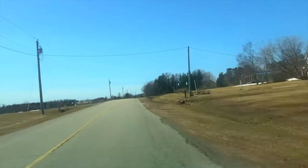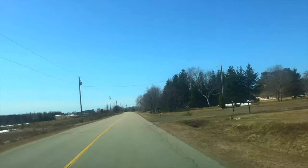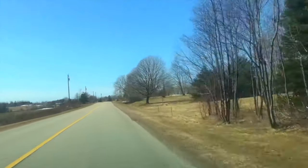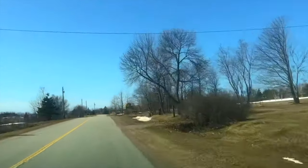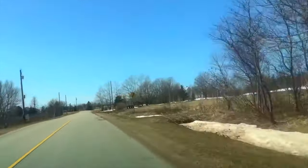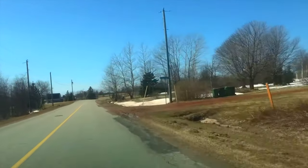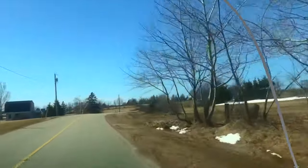Okay, this is now Point Prim. We just drove by the sign. And this is where, obviously, people live year-round, but also cottage country. It's beautiful out here. You are on a peninsula, and you got water to the left, and you got water to the right.